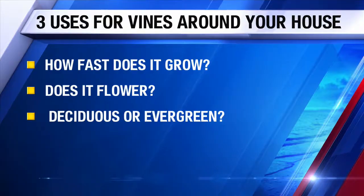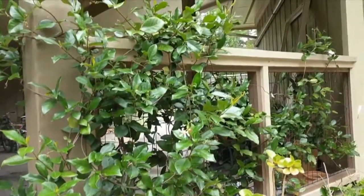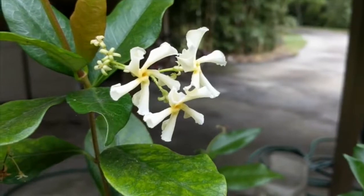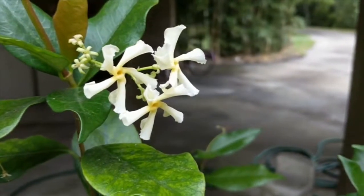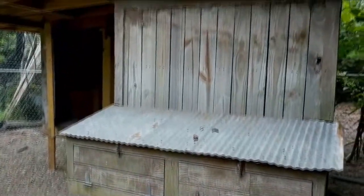The second one is, does it flower? Lots of vines flower. Some of them don't make big flowers. And the reason you want to know that is, one, for smell, and also because it will attract insects and bugs, like bees and things like pollinators. Maybe you don't want that hanging around. Maybe you don't, but maybe you do. I do. I like that. So I plant a Confederate jasmine vine. There's one right there. Smells gorgeous, right at my front door.